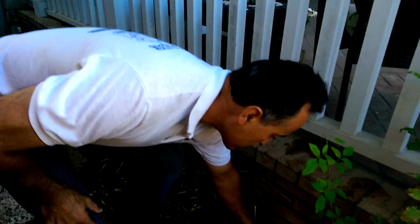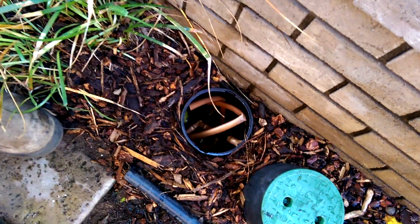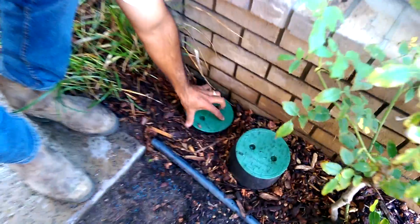I have another little box here that we installed. This is a clean out, so that we pull the tubing out, and when the valve's on, we flush out any impurities. A drip irrigation filter is about 99% effective. Where does that 1 or 2% go? To the end of the line. So this is the end of the line. It's easily accessible. We'll be able to flush the line out once a year, and you're good to go for another year.